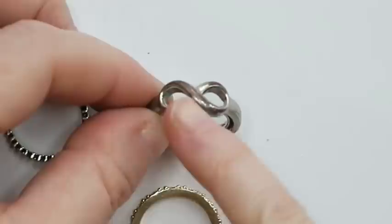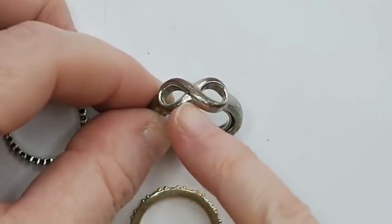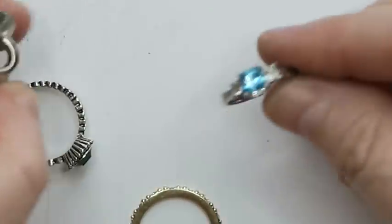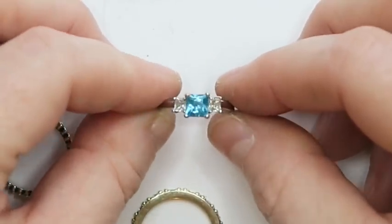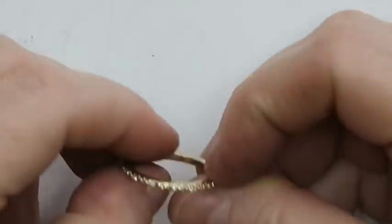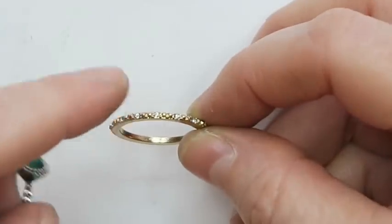Thoughts? I might try to sell that one just because of the infinity sign. I will look this one up. It's really cute. It looks like maybe child size. It's pretty small. And then I'm gonna wait and see if I see any more stackable ones like that.